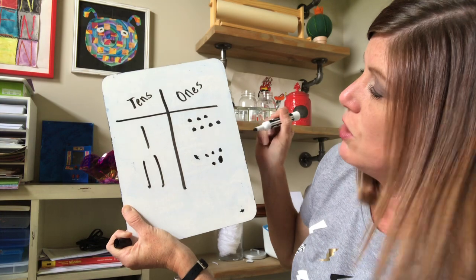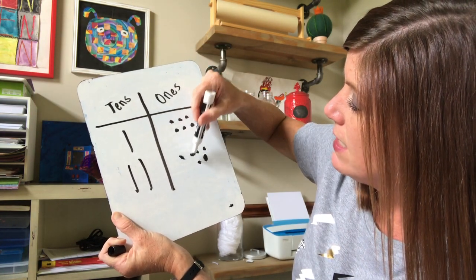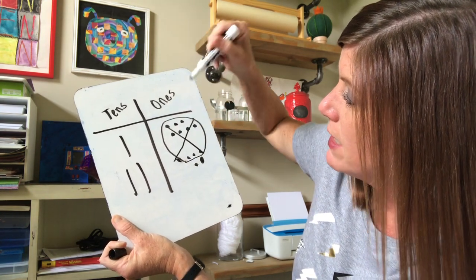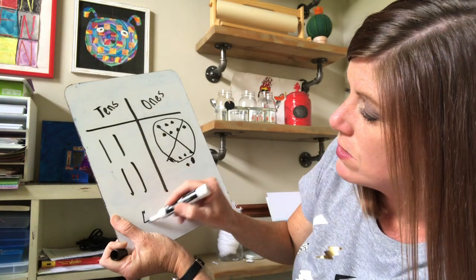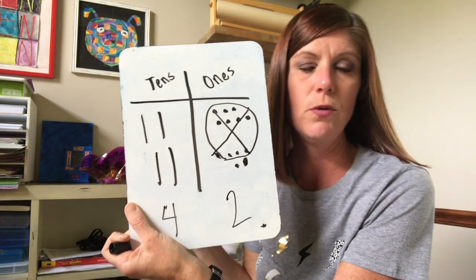And then I probably could have shown that to you a little bit better. 1, 2, 3, 4, 5, 6, 7, 8, 9, 10. So these are the 10 that I took because 10 ones makes a long. So I'm gonna get rid of those and exchange them or trade them for a 10. And now here's the 4, there's the 2 left, there's that answer, 42.